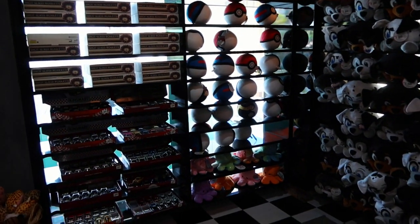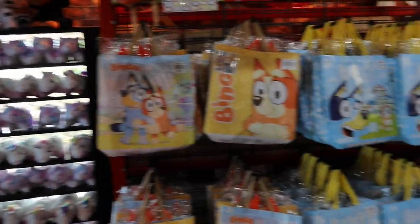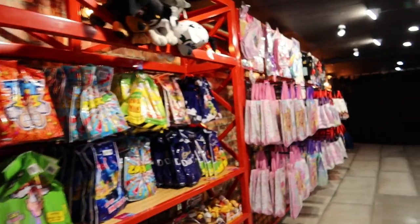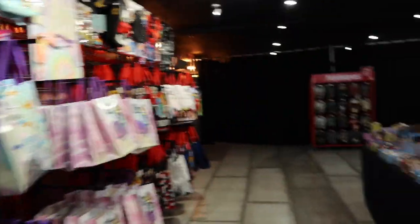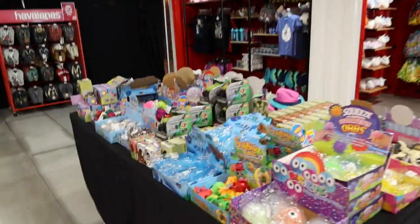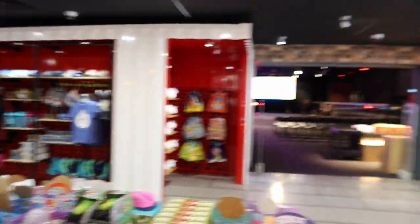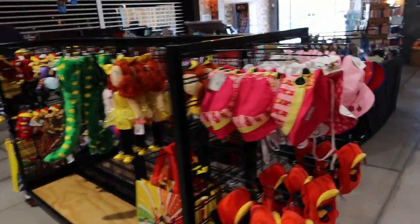Okay, so we've got some more plush and pillow pet sort of things. Also looks like we've got a ton of show bags. Lots of show bags. So it looks like that's mostly what it is now. And then there's also still some basic little things, some shirts. And then obviously, probably because of the event, some Wiggles merchandise.